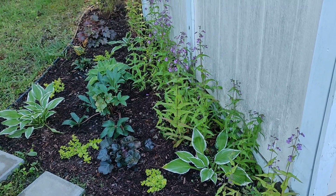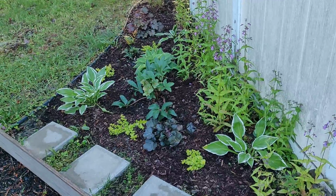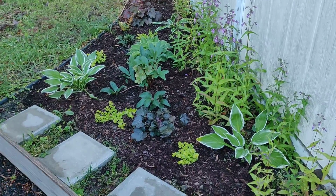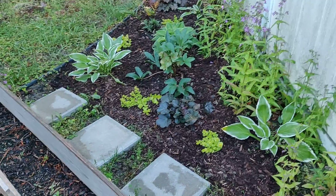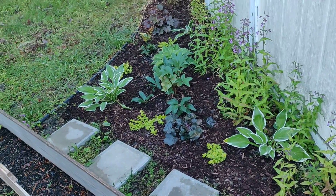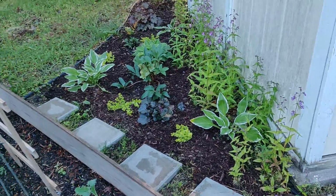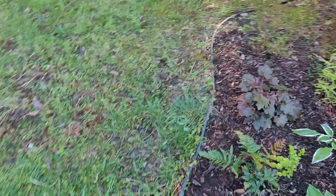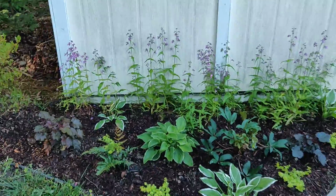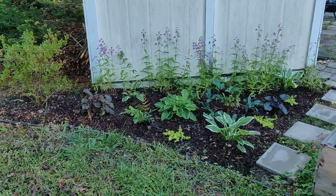So when I did this bed the other day, I just moved them all to the back so that they still existed. I didn't want to take them away, but I could make the front bed a little bit more polished. I'll talk about this bed in a couple of weeks, probably, when it starts to bush out a little bit, but I'll give you a quick look right now of it. And then in a couple weeks we can see the progress.